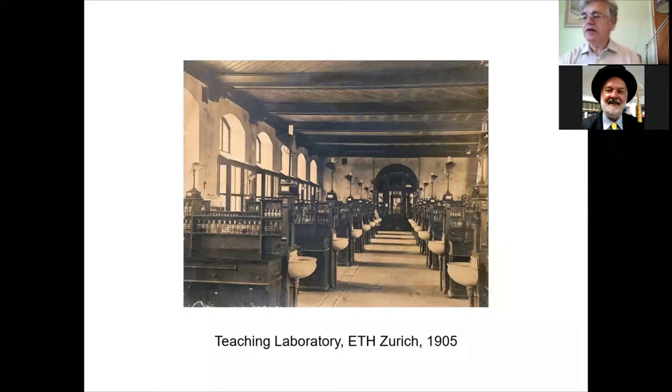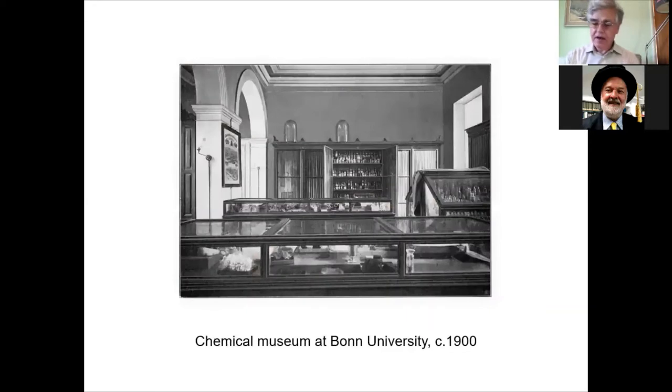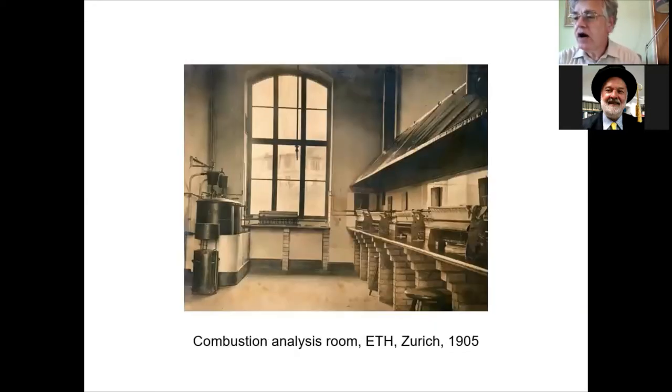Now, the rise of new techniques such as gas analysis, combustion analysis for organic compounds pioneered by Liebig, spectroscopy, pioneered by Bunsen, and polarimetry, created the need for specialist rooms separate from the laboratory itself. As the chemistry department grew, and I've got a picture here, so here's the combustion analysis room at Zurich, usually kept well away from everywhere else because it's very hot and dangerous and smelly, and I'll come to that one in a moment, but you have bigger and bigger buildings, and the director of that big building becomes important.